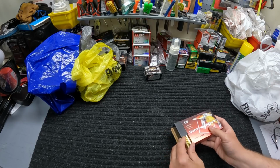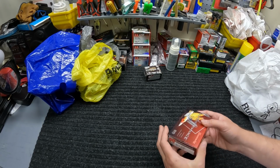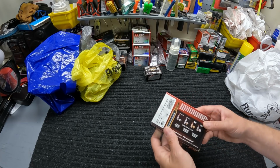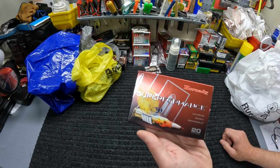They were $30.97 a box, so on the expensive end for 30-06, but nothing crazy outrageous at all. Looks like some good rounds. I mean, and they got a blown engine on the front of the box. How could you not pick these up?